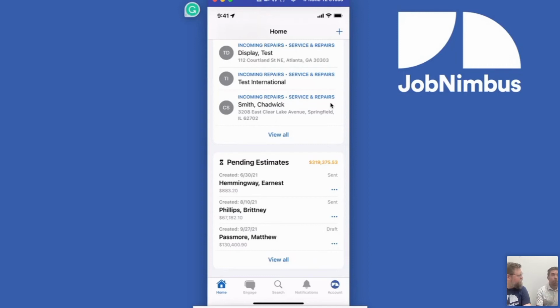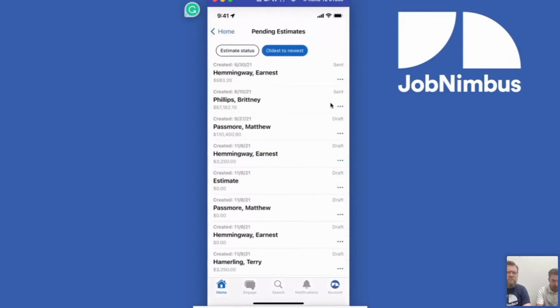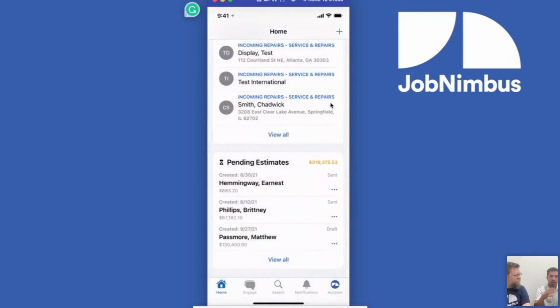For the pending estimate, we kind of just guessed that's probably what you guys want. What that means is a draft and sent estimate. Now we're starting to hear feedback that maybe that's not the right thing, or not the right order, or I would prefer it not be default sorted oldest to newest, and I want it sorted newest to oldest, or sorted in a different way. However you want that, what we ultimately want this to become is extremely informative on the home screen.